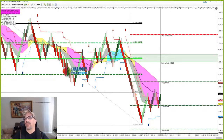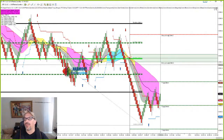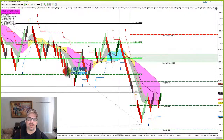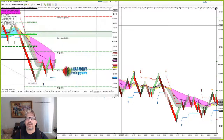Shorting here is very aggressive, and you're really looking for a one candle reversal pattern. A better one that gives you more room for profit is if we go between that 51 to that 52.3, then put on a structure. It's not good enough to just be in a place, but do something right in that place. So that's that.